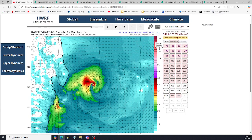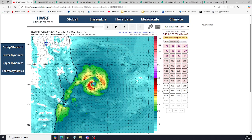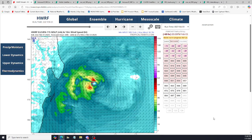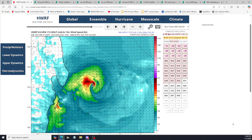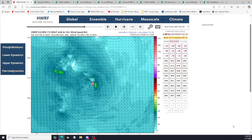Taking a look at wind speeds, 10-meter winds, 64 knots. You can see it curling around, and then we do tend to get a bit of an eye wall, but it doesn't look like we really get hurricane intensity. There's 64 knots right there at 979 millibars. So certainly a possibility we could see this really ramp up before landfall there in Madagascar if the wind shear can die down before then.